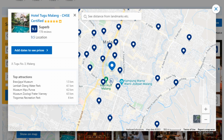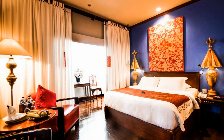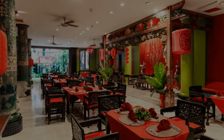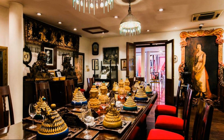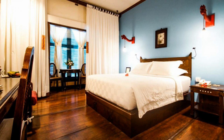Number 2. This is a 5-star hotel. The location of this hotel is fine and guests love walking around the neighborhood. Check-in time is 2 p.m. and check-out time is 12 p.m. Guests are required to show a photo ID and credit card at check-in. Pets are not allowed in this hotel.